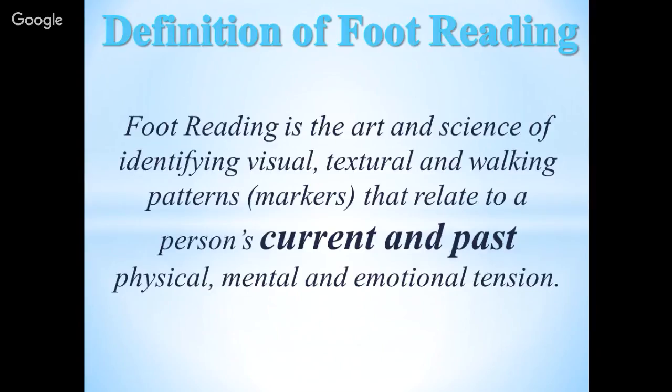So what I mean by current and past, this is another misnomer in terms of foot reading. When I say foot reading, or when my clients come in or Skype me in for a foot reading consultation, they're oftentimes expecting like this gypsy sitting at a table, looking into their foot and telling them about how they're going to have 3 children. And that is definitely not what a foot reading consultation is all about.